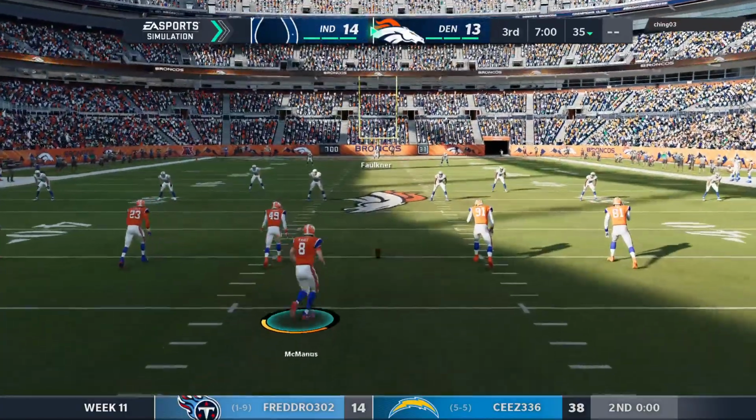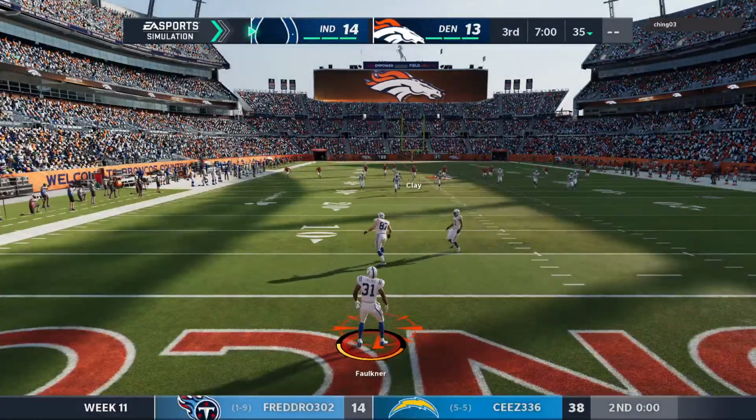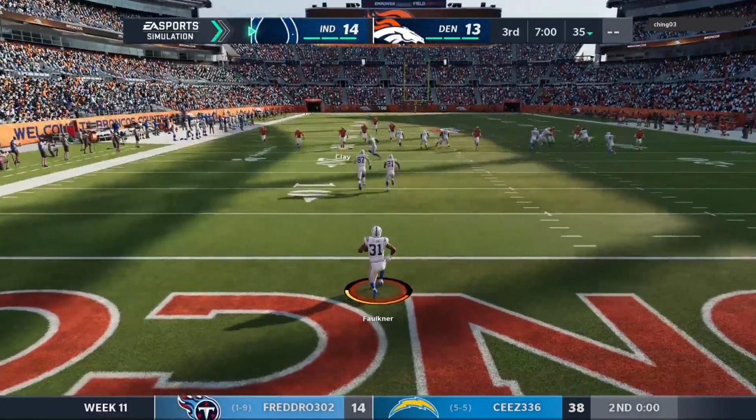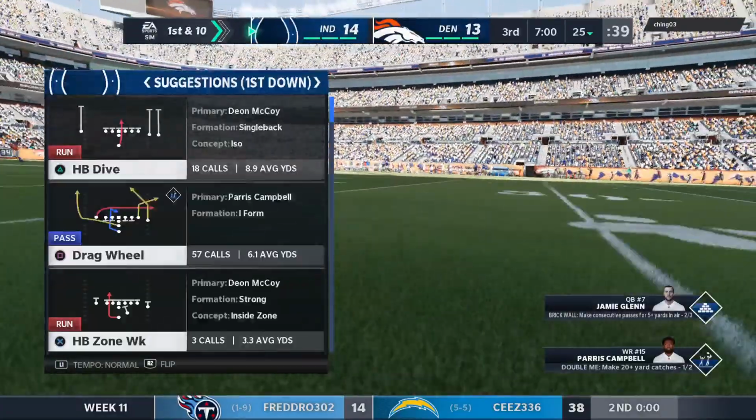Second half ready to get underway. The Colts with a lead, and they will receive the football. Fielded a couple yards into the end zone, and he will not bring it out. It's a touchback.